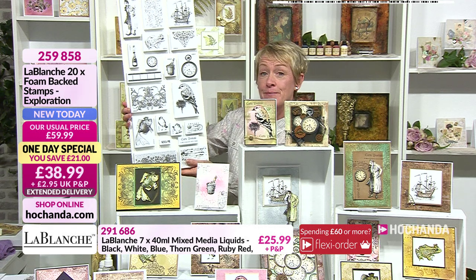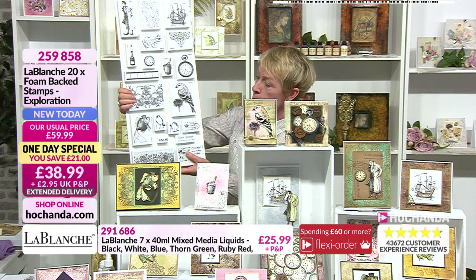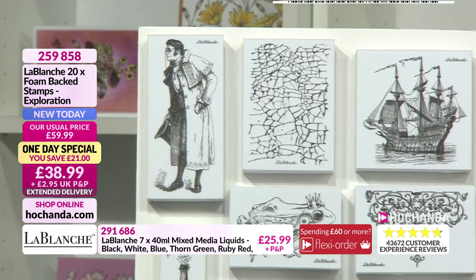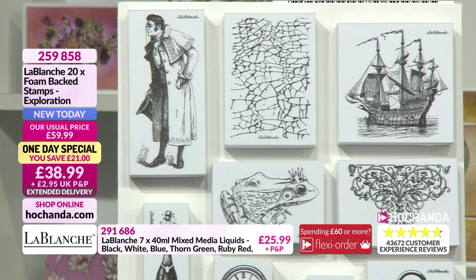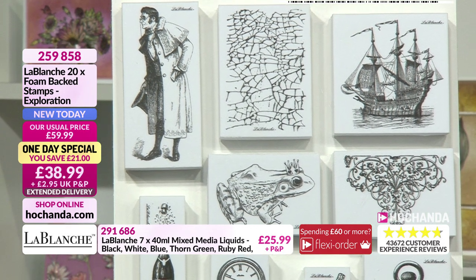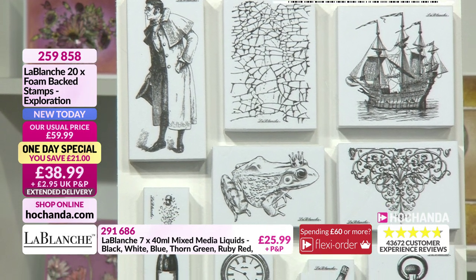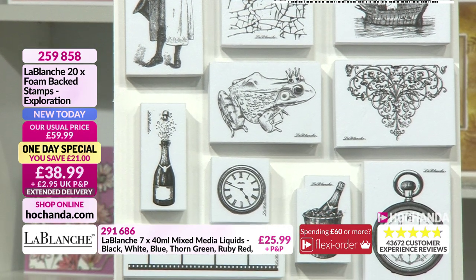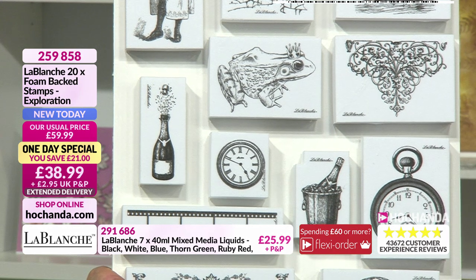But let's have a look at the stamps that you are getting. They are foam mounted, but they're silicone, so it gives you a chance to work with some of your heat techniques as well. So you can see the images there. We've got that Dickensian chap. We've also got the crackle stamp. We've got that beautiful ship. Love that. It could be a pirate boat, for example. You've got the frog. Could be a prince, give him a kiss, you never know.